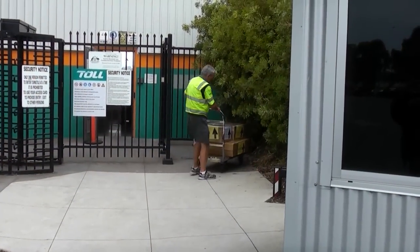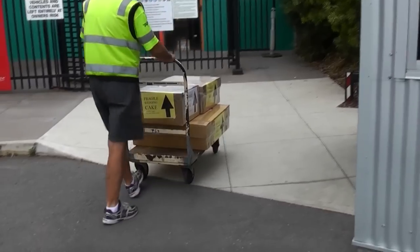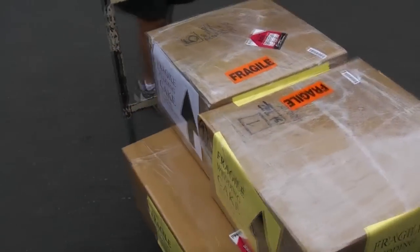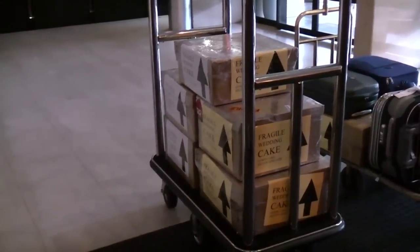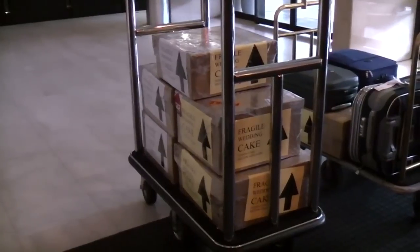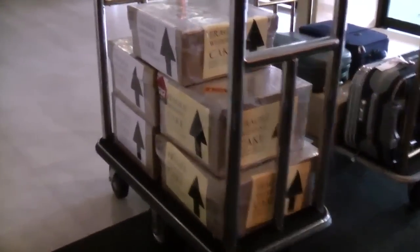We just arrived at the pickup point, and it looks like the box is all intact. This is only 3. It's going to get another 3, I believe. Thank you very much. We just arrived at the hotel and are checking in. And these are the boxes. It looks pretty good. It doesn't have any external damage. And we will see very soon the moment of truth, when we can open up the boxes and see what happened inside.